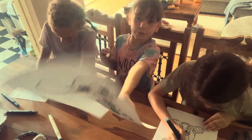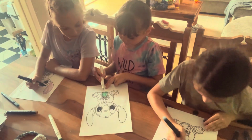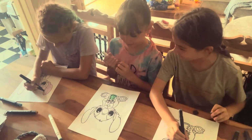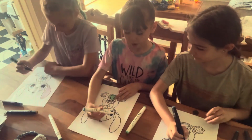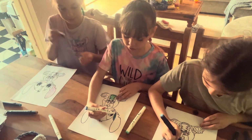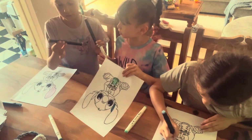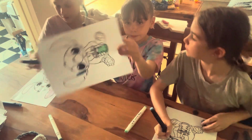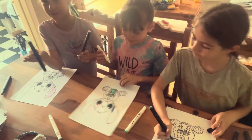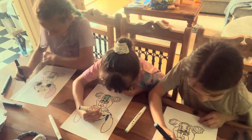This looks so good already. Let me see it. Ooh, that's a good colour. Yeah, that looks so good. I'm going to do the body now. I'm going to use pink for the ears and yellow for the boba. Look at mine. This for the Stitch, like a blue. Oh my gosh, it looks so cool.